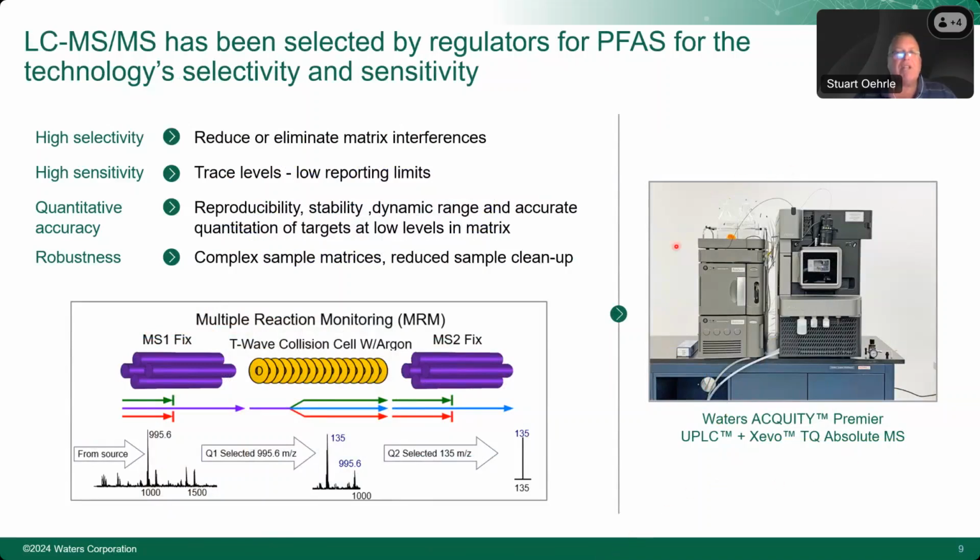You can see it's a benchtop instrument. The actual larger instrument is on the right there. On the left is the inlet, but it's a benchtop instrument. Why was it chosen? The high selectivity comes because it can reduce or eliminate matrix interferences by being very selective in the ions that go into the mass spectrometer. And it has a high sensitivity because you can get to very low levels with it.